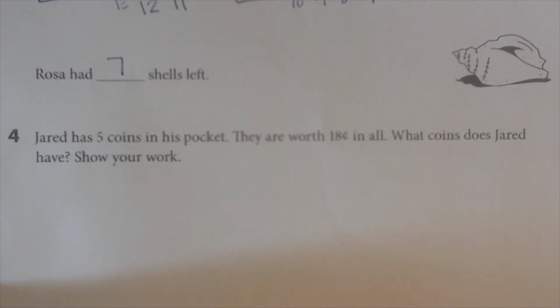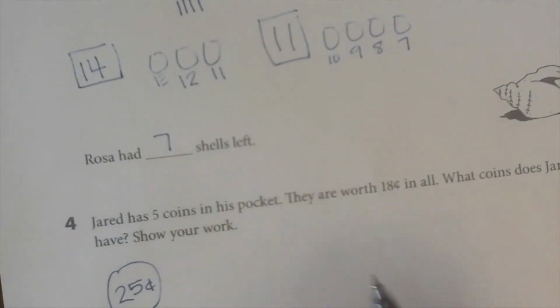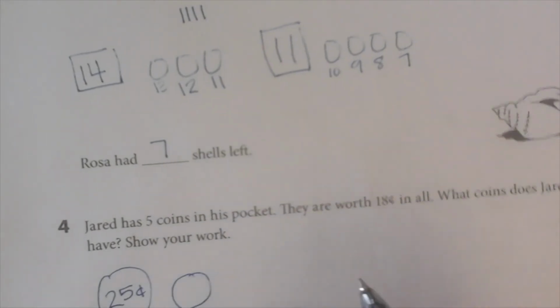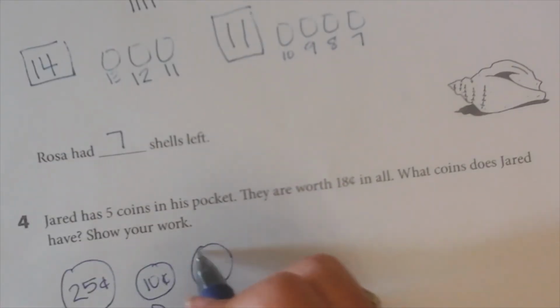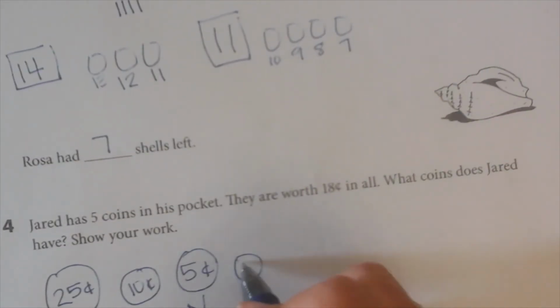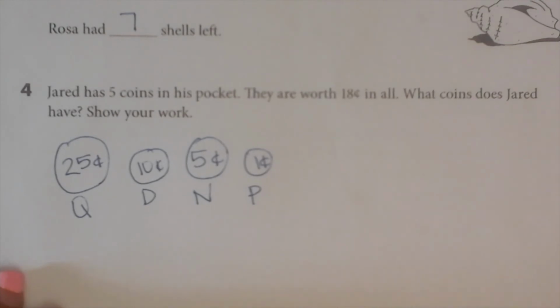Show your work. First grade, just for a reminder, I'm going to remind you that a quarter is worth 25 cents. A dime is worth 10 cents. A nickel is worth 5 cents. And a penny is worth 1 cent. All right, first grade, that is your clue. Happy solving.